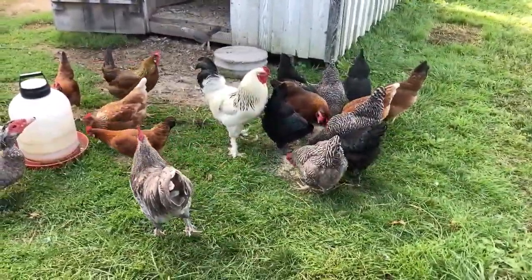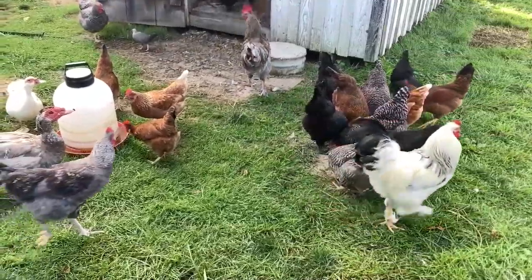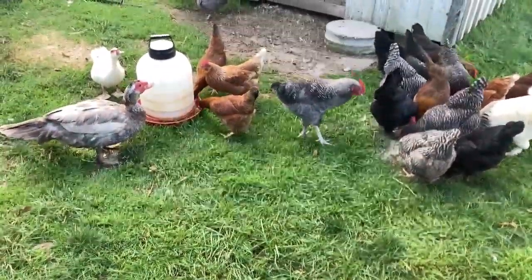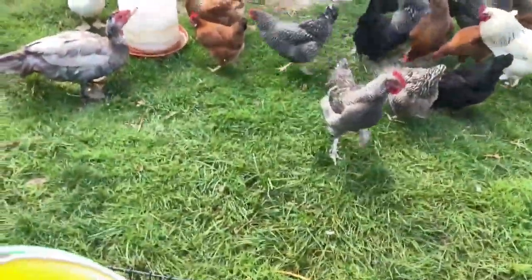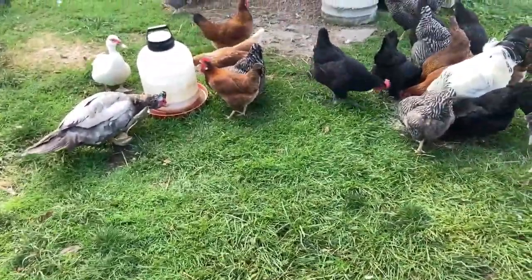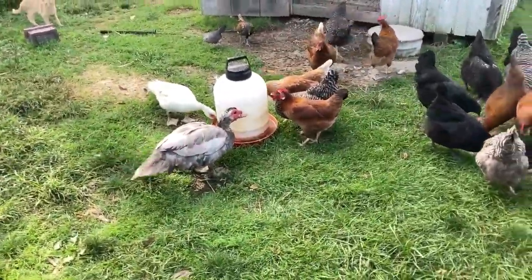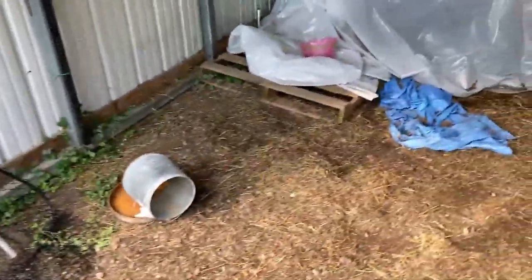There they are, they're eating. There's three duck eggs in there. She's really not sitting. They lay quite a bit. That's not a standard main girl. It's been squeezed somewhere in the hay.